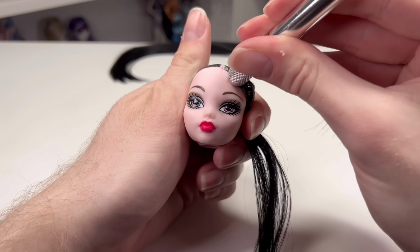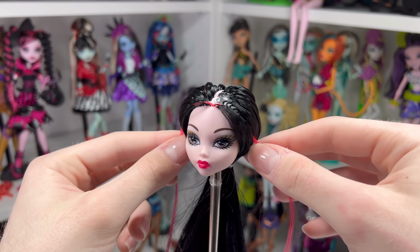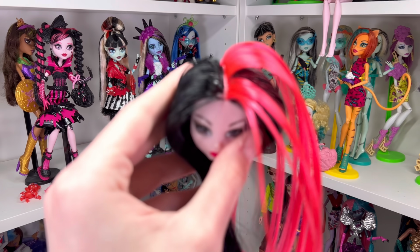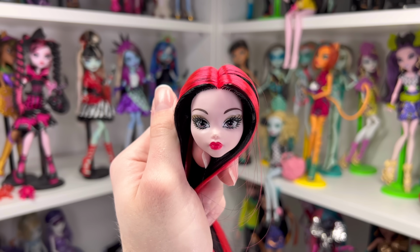But after several hours of plucking doll hair into this head, it was time to do her hair part, and since she has pigtails, I had to do a very long one. So the way I ended up doing the part line is I did one consecutive line going all the way down, and then I did another one on the other side. And it's so weird because no matter how much hair I plucked into this, the hairline still feels very thin. So I don't know what happened there.